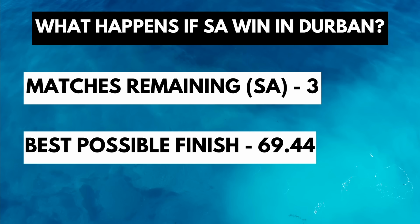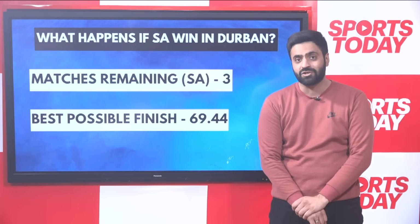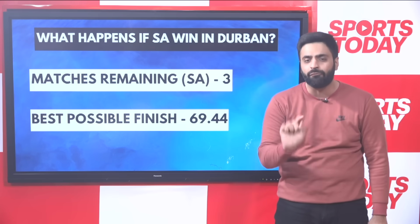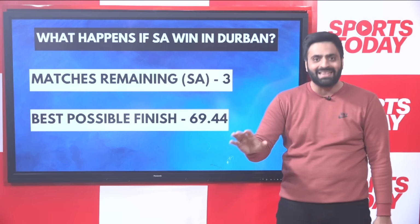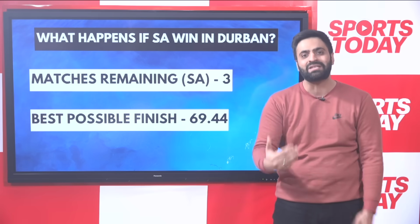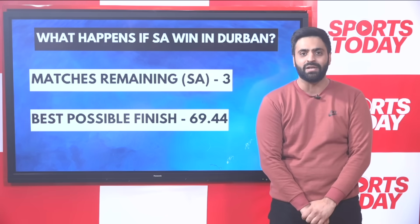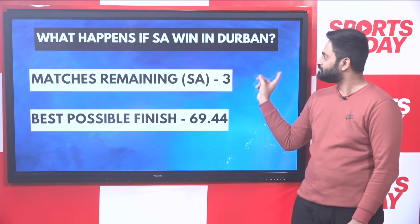And assuming they lose one of their remaining 3 matches also, their PCT, which is the percentage of points earned, would still be well above 60, and that might just be enough for them to qualify for the World Test Championship final. So what this means is that South Africa can still afford one more loss, but anything more than one loss would hurt South Africa's chances as far as a possible WTC final spot is concerned.